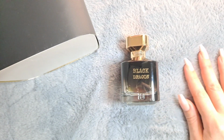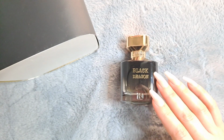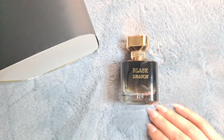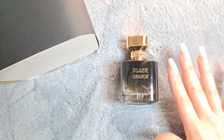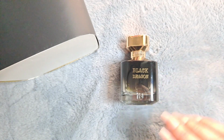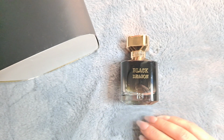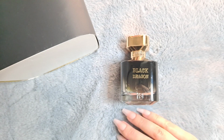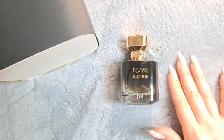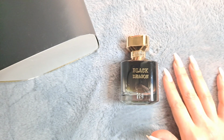And so Black Dragon is considered an aromatic, fruity fragrance. It was released in 2020. The top notes are honey, mango, and pineapple. Mid notes are bourbon vanilla, sandalwood, and tobacco. The base notes are amber, musk, and patchouli.